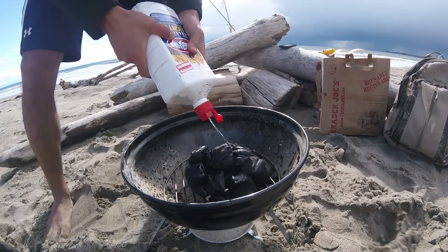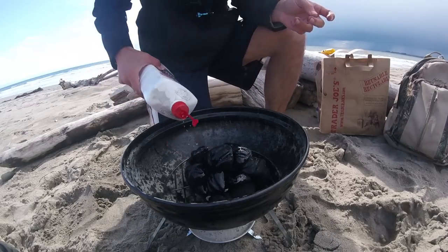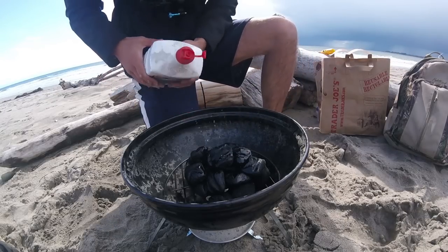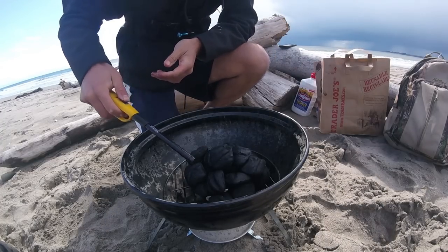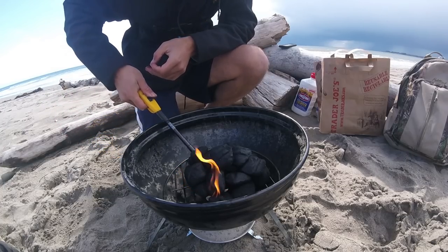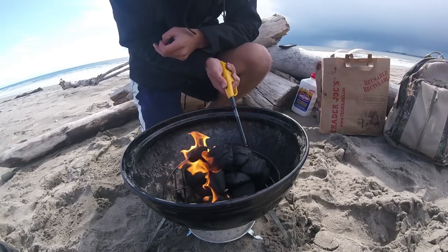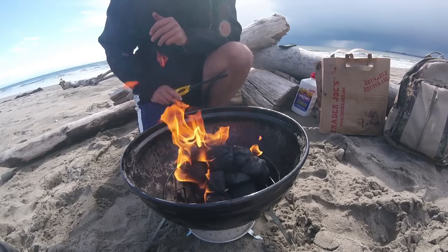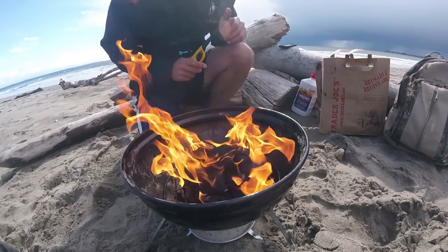All right, so we got our charcoal in there. Now we're just gonna put some lighter fluid. I like to put plenty of lighter fluid, never too much. And then light her up. There it goes. All right, so that's gonna take about 15 minutes or so for the coals to heat up. So in the meantime, we're gonna clean our fish.